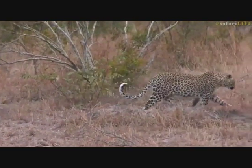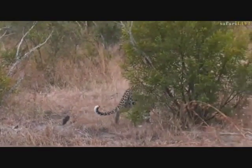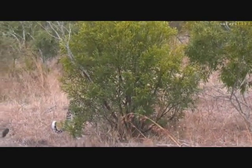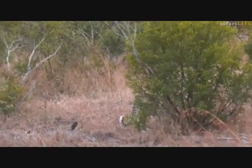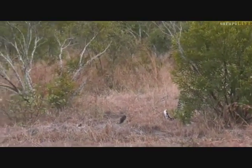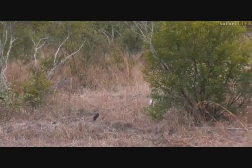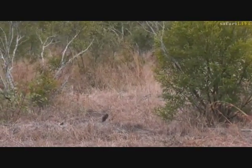Where are you guys going? I wonder, and it's funny enough, they've been in the area where we first started looking for lions, pretty much in a straight line, I would say 100 meters away from where we dropped Herbie off. And how's that? We would have never ever figured out that she was here.